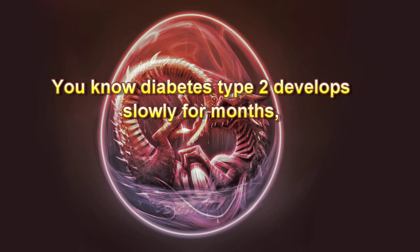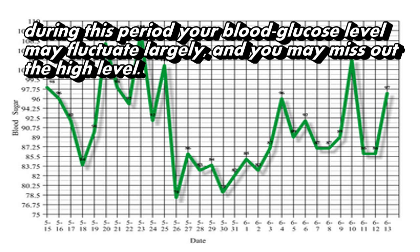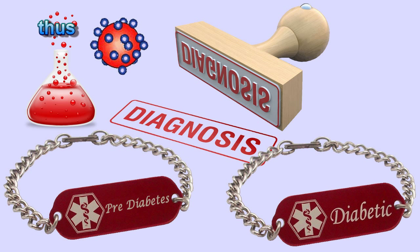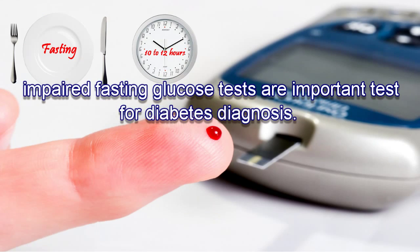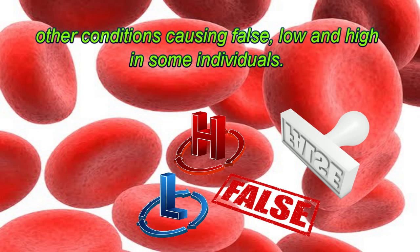Type 2 diabetes develops slowly over months. During this period your blood glucose level may fluctuate largely, and you may miss the high level. A1C shows the 3-month average, thus it helps early diagnosis of diabetes. Still, impaired glucose tolerance and impaired fasting glucose tests are important tests for diabetes diagnosis, because A1C has some drawbacks due to anemia or other conditions causing false low and high results in some individuals.